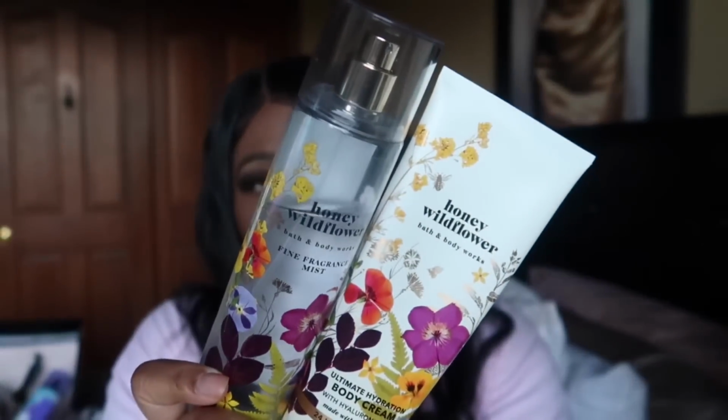So next, this is definitely gonna be one that I'm gonna be sad when it's finished, but this is Honey Wildflower. I believe I do have a lotion of Honey Wildflower, and I'm so happy that I also have a perfume. So even if I run out of this mist, I still have a lotion and a perfume that I can use to get this scent.